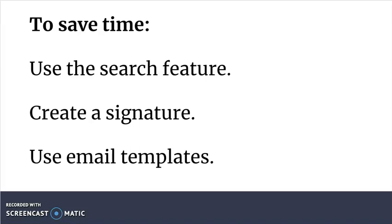Now, this isn't usually applicable for personal emails, although it can be. But if you run an email for an organization, a nonprofit, something you volunteer for, or work, email templates can save you a ton of time from typing out a whole other email. Just pop in that template, add the information you need, delete what you don't, and send it on its way.